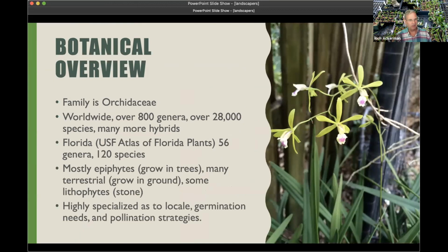But we're talking about native species, which is a little bit different. In Florida, according to USF, we have 56 genera of native orchids and 120 species. There are at least 120 orchids living and reproducing in Florida. Some of them are invasive. Eulophia graminea is probably the worst one. That's the little Chinese crown orchid that comes up in the mulch. You see that all the time. It's been in Florida for about 12 to 15 years now. It came in at Miami, and it's spread all the way up into Georgia. So it's doing a very good job of spreading the way that invasive plants do.